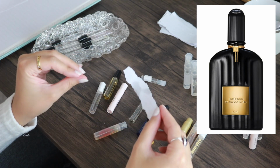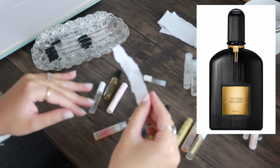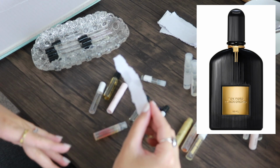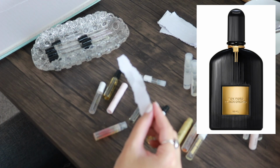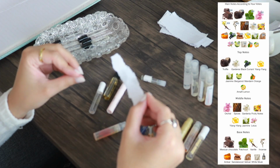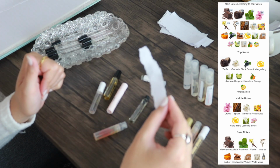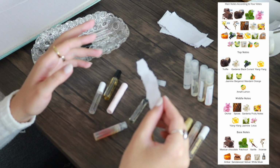This is sexy, night out. I would not wear this in the daytime. I would not wear this to like a family type of function. This is like night out on the town. But I like it. I really like this one. I'd be very curious to smell Tom Ford Noir, because I know that one is also a really popular women's fragrance from Tom Ford that a lot of people say is really great for a night out as well.